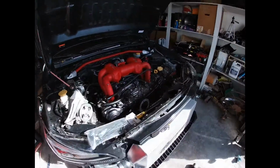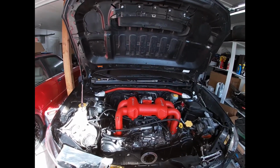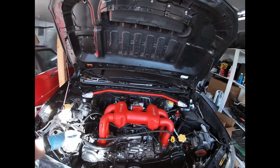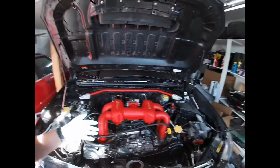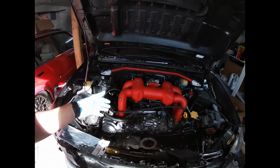All right, so we made some progress. Most of my vacuum lines are hooked up. There's a few of them that I got to reroute. I'm going to try and tuck this and make it look nice and clean, the way that Josh had it.